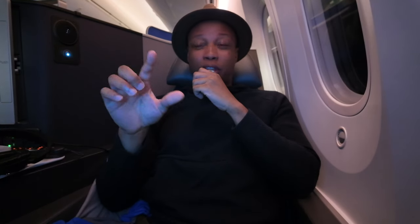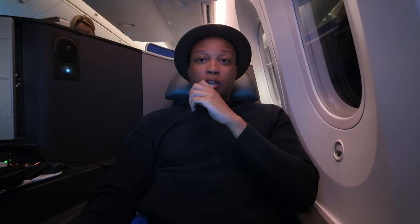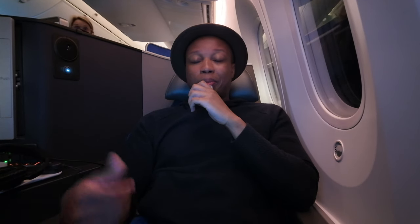I would say that I enjoyed the Fiji Airways experience more. Not the entertainment. I don't think the entertainment was better. I do think that the service was just incredible with Fiji Airways. And I also enjoyed the food more. But if we're looking at U.S. carriers, I would prefer doing this business class seat with United over something like what I've had with American.